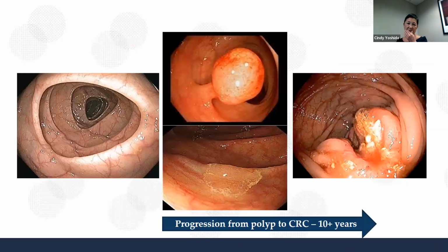So here's what we see in endoscopy. I just wanted to show you the endoscopic pictures. The left is a normal colon, which should have good blood vessels. It should be shiny and smooth mucosa with lots of blood vessels and a clear opening, right? You think of the colon as having that pathway.